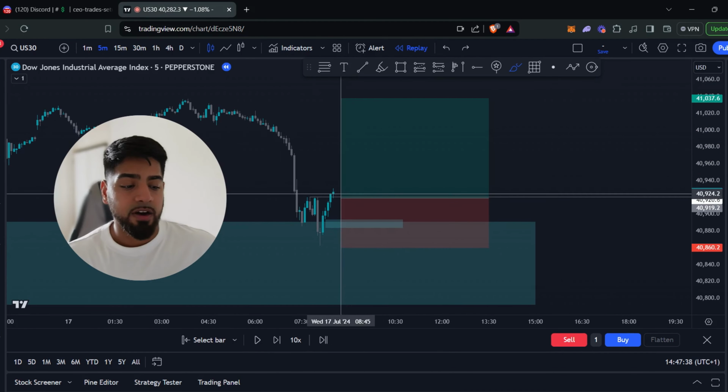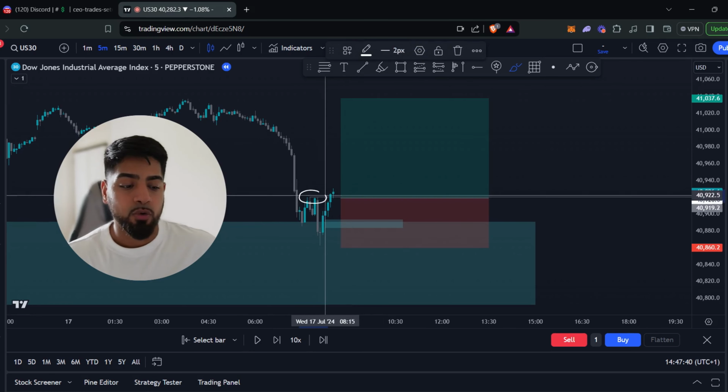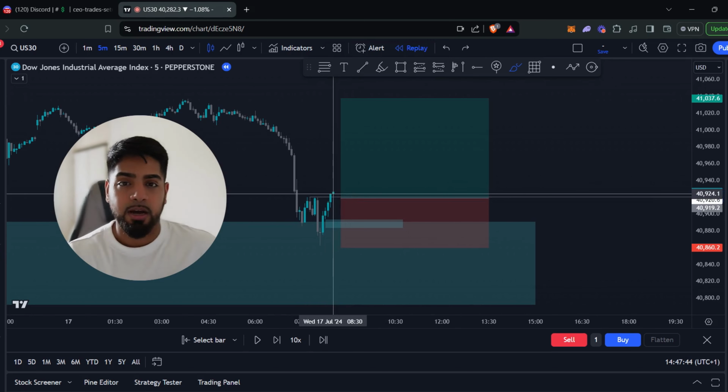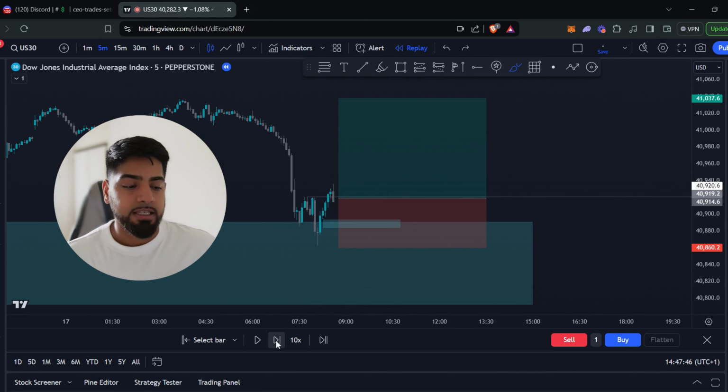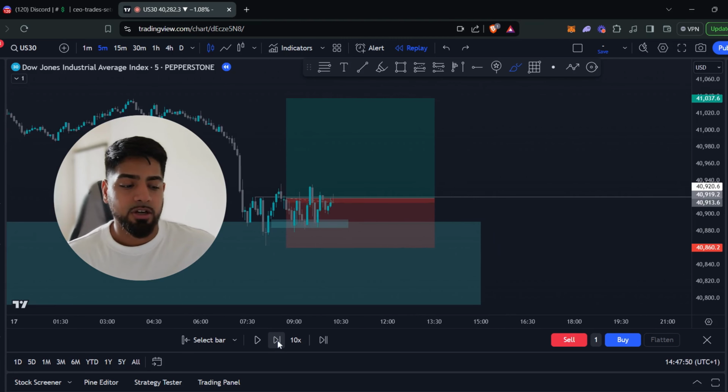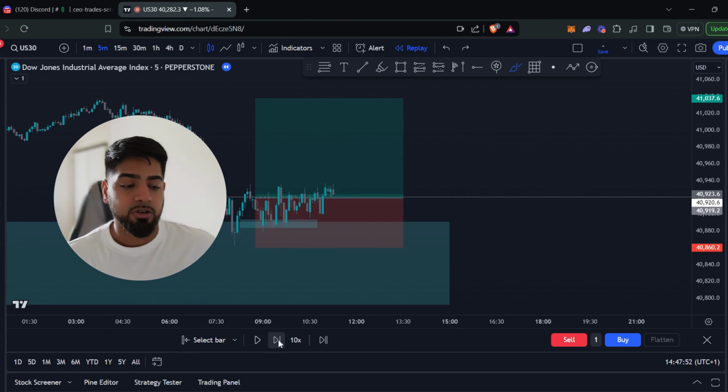We then identified the area which actually caused the market structure shift was right here. And this is exactly where we took our entry. So as we can see, price then comes down, taps us straight into this trade, and then immediately just starts chopping around and consolidating.